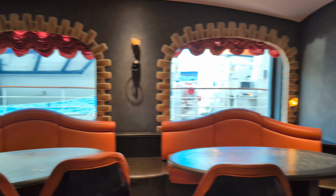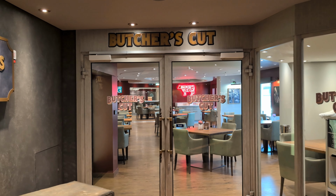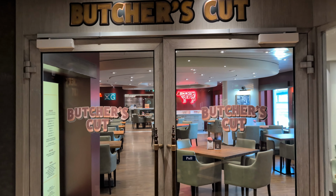There's also an entrance to the Butcher's Cut restaurant here, their specialty steak restaurant. I've heard really good things about it, and I think we need to try it next time we're on an MSC cruise.